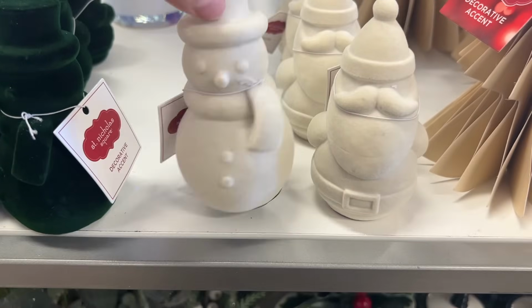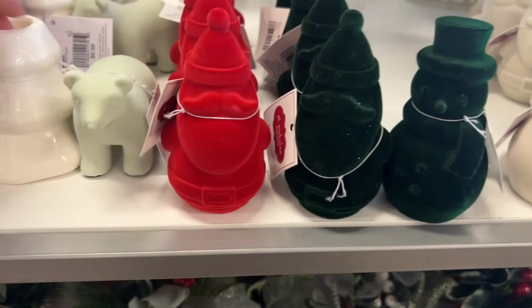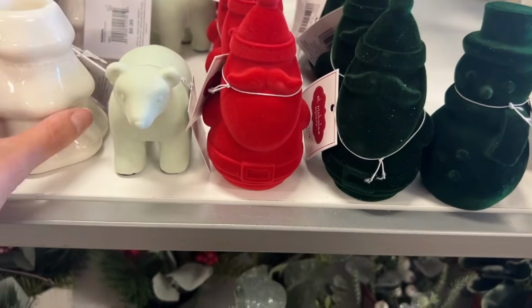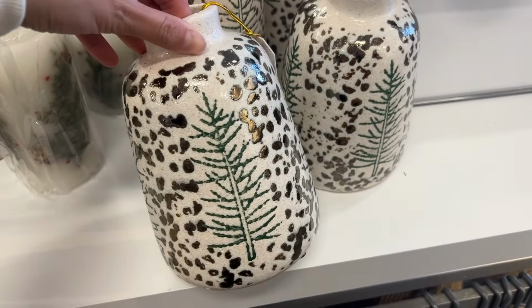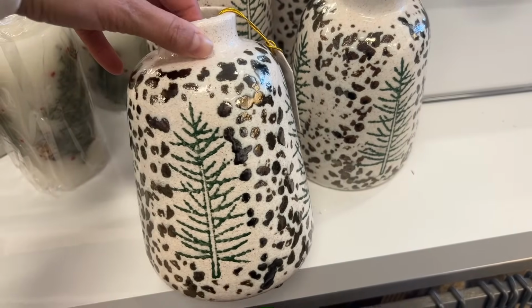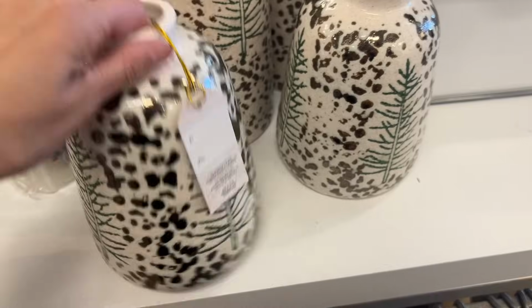These little flocked figurines were Santas, snowmen, and they also had a little polar bear as well. I thought those were really cute, and I ended up picking one of those up as well. These vases caught my eye. I love the design on here, and they do come in 2 different sizes.